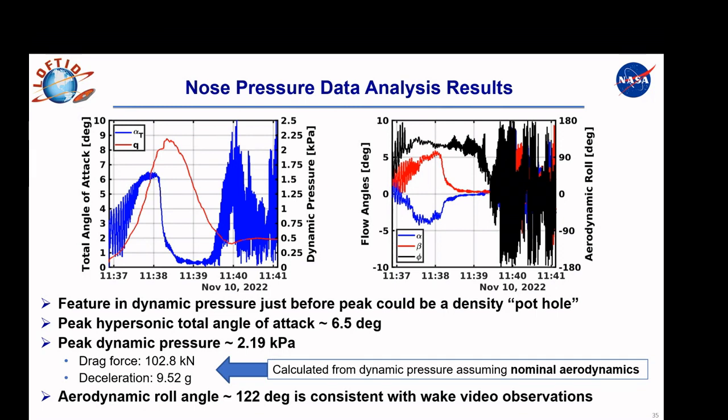Without the IMU, I can't tell you the aerodynamics of the vehicle, but if you do take the nominal aero database and combine that with this dynamic pressure, you can compute a drag force that was about 100 kilonewtons and the peak deceleration of about 9.5 Gs.